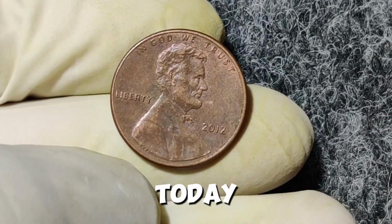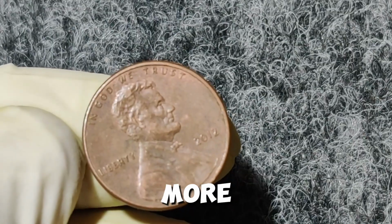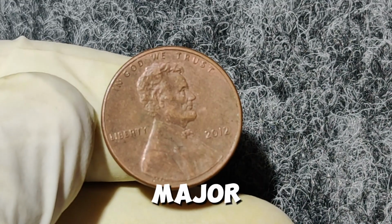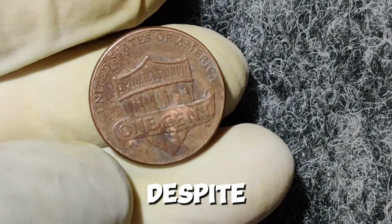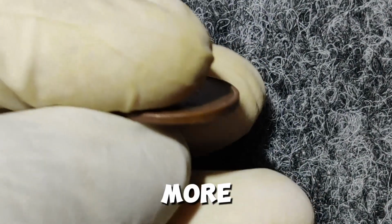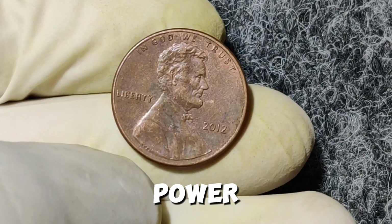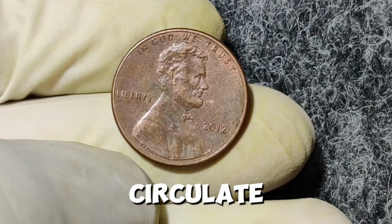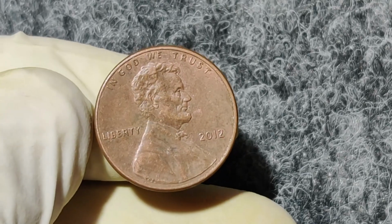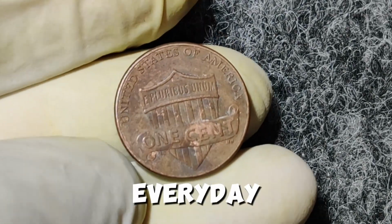So, what about today? The penny seems to have lost much of its usefulness in the modern economy. It costs more to produce a penny than it is worth, around 2.1 cents to mint each one, which is a major drain on the U.S. economy. Yet, despite the rising production costs, pennies remain in circulation. In fact, more than 13 billion pennies are produced each year in the United States alone. While their purchasing power is extremely low, they continue to circulate, primarily because of tradition and the psychological effect they have on consumers. The penny remains a symbol of the smallest unit of currency, and for many people, it's just a part of everyday life.